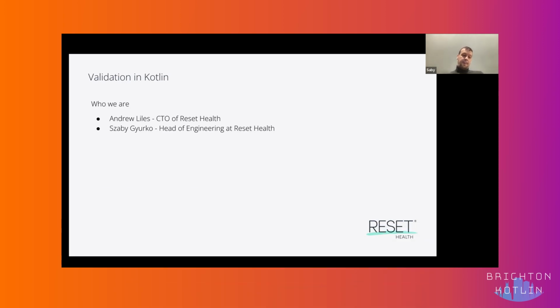Okay, so I'm not going to tell you too much about the health aspect. We help people who are suffering from diabetes or are living with obesity to help overcome that medical condition. That's it for the sales speech about my company. We are 12 developers, and we're using a mixture of React Native and Kotlin, and 5 of us are coding in Kotlin. And so we've chosen to use Spring, and we'll talk a little bit more about that in a moment.